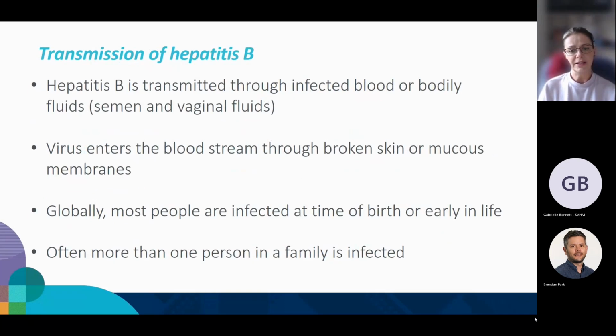So hepatitis B is transmitted through infected blood or bodily fluids, and those fluids are semen and vaginal fluids. It must enter the bloodstream through either broken skin or mucous membranes. We know that globally, most people who are infected with hepatitis B are infected at the time of birth or early in life. In saying that, a number of children and adults can certainly acquire hepatitis B through other means other than perinatal transmission. And we know also that more than one person in a family is often infected. So perinatal transmission is by far the most common means of transmission of hepatitis B virus.